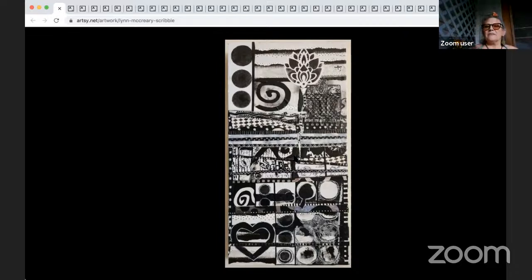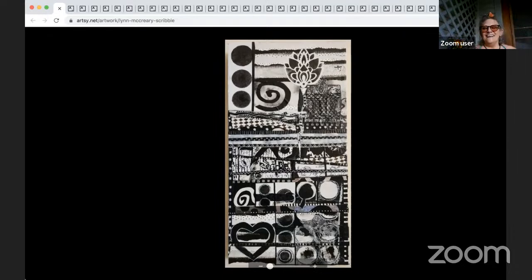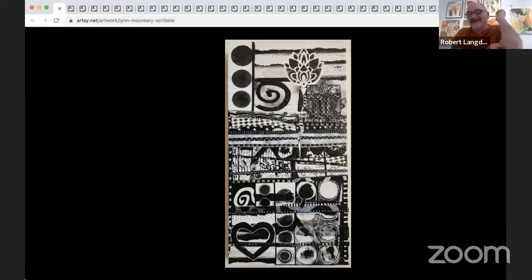So it's really exciting to see you just strip it down to black and white. And I try and keep it just black and white. Yes, I know. The grays. But you still have all that dimension that you create with color in this as well. So tell us about your process and about these two pieces.